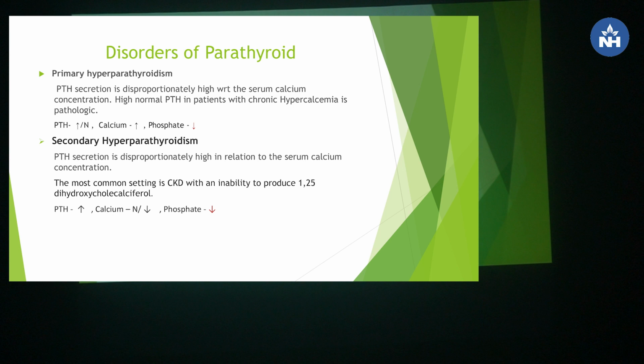Now, disorders of the parathyroid can be classified broadly into hyperparathyroidism and hypoparathyroidism. In hyperparathyroidism, we can classify them into three types: primary, secondary, and tertiary. Primary hyperparathyroidism is a disproportionately high secretion of parathormone, even with high calcium levels. So what we see is parathormone levels that are increased or normal, calcium levels which are increased, but with reduced phosphate levels.